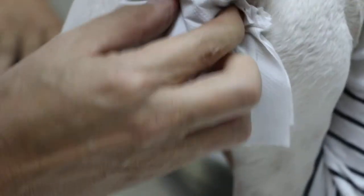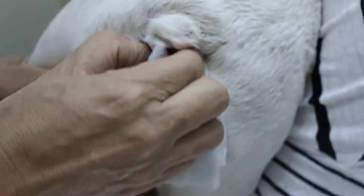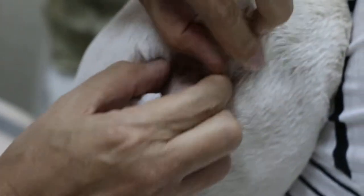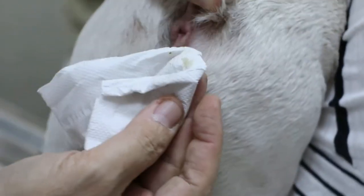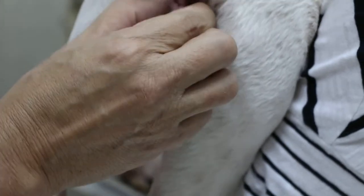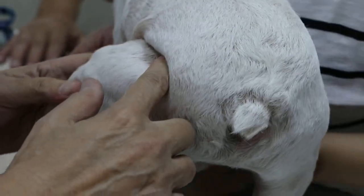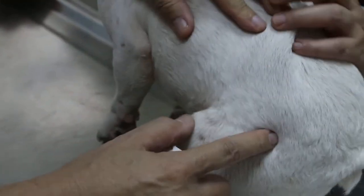He didn't bite the tail? No. Not much. No swelling. A little bit of oil. Okay, other than that, these are all pimples. So this shows that the skin is still infected.